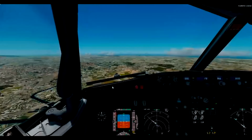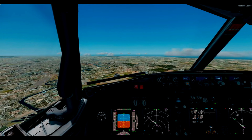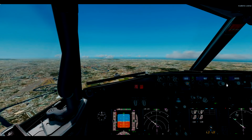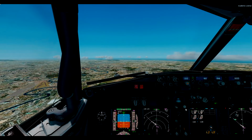6HU, descend and maintain 3,000, cleared for final approach, tower at the marker. Frequency is 120.5. Descend to 3,000, cleared for final, tower at the marker, 1.5. Ryanair 6HU.